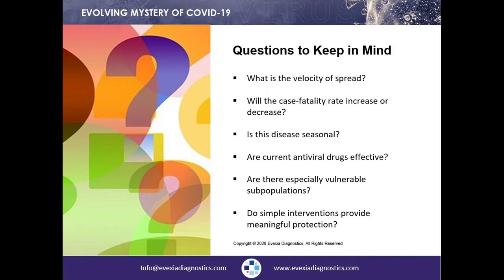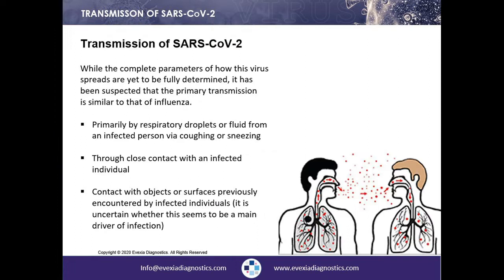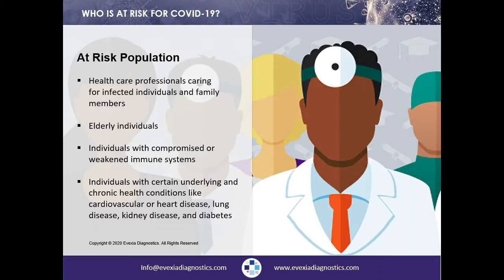But remember that most cases are in China, like I said, and they are spreading throughout the world at this particular time. Next is the transmission of this SARS-CoV-2 virus. So basically, it's yet to be determined, but they do know that droplets from infected persons via coughing or sneezing, as well as contaminated surfaces, is a vehicle for transmission. So you need to keep that in mind.